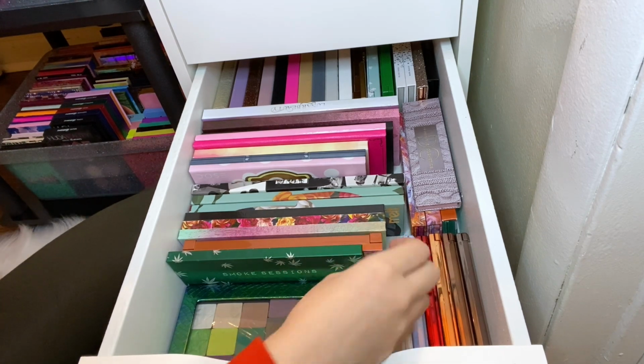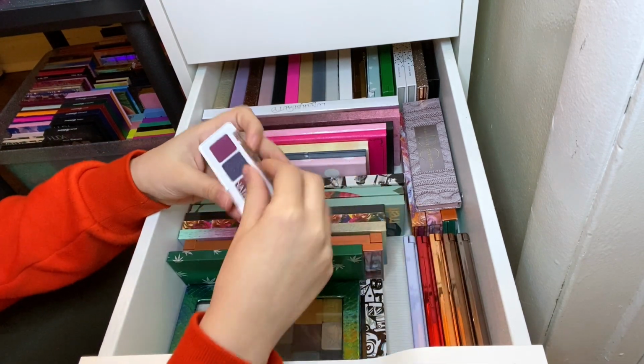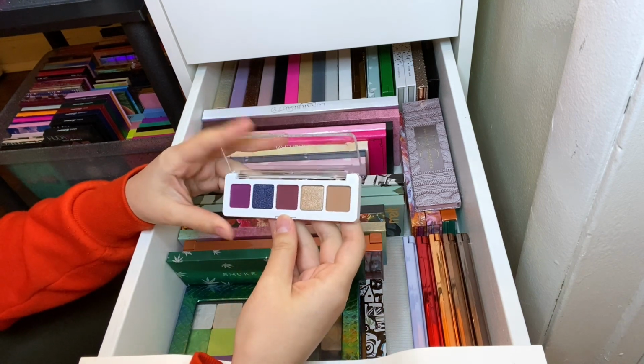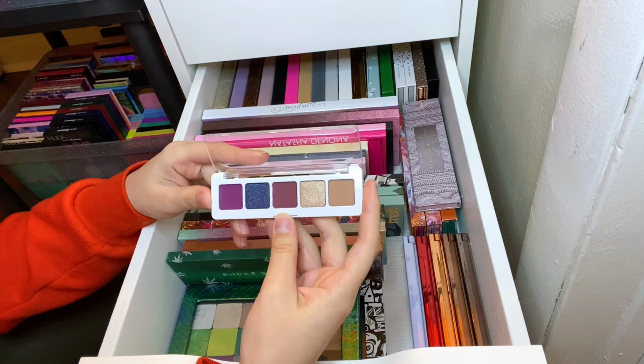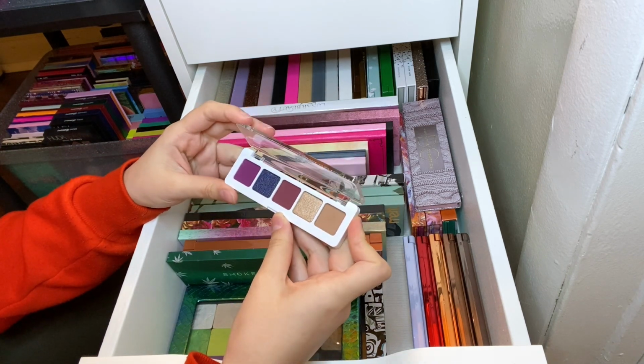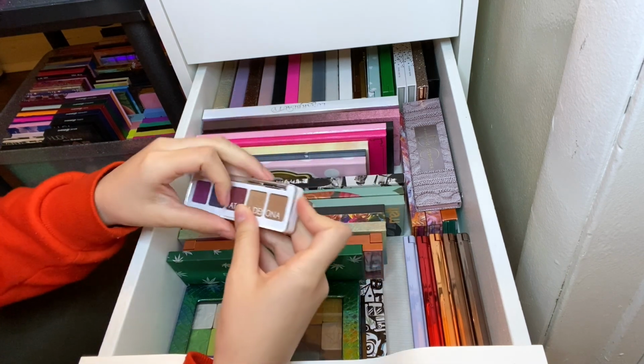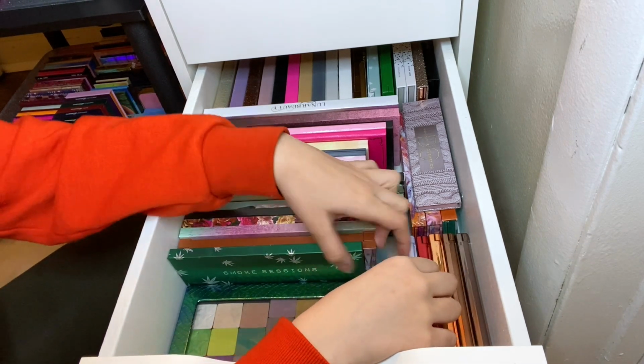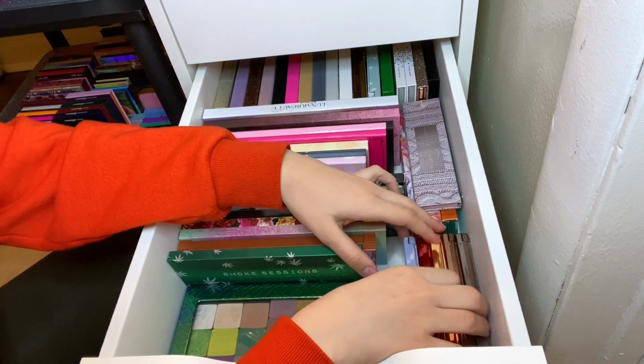And then the second palette I have in here is also from Natasha Denona. It's the Mini Lila palette, or Lila, whatever you want to say. It's actually a really good palette. I have used it 2 times and I do really like it, so I am going to keep it. I actually don't have much from Natasha Denona, so I'm going to keep everything that I have from her because, you know, she's expensive.